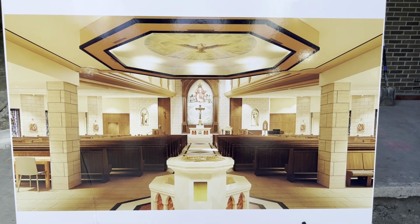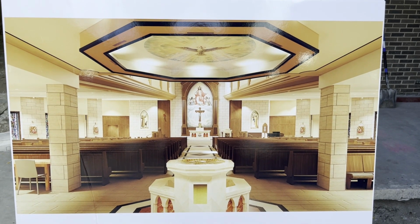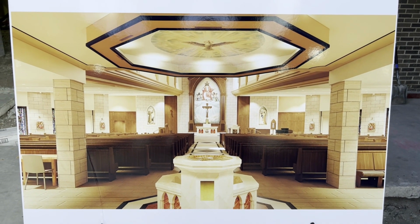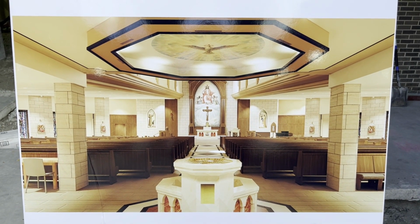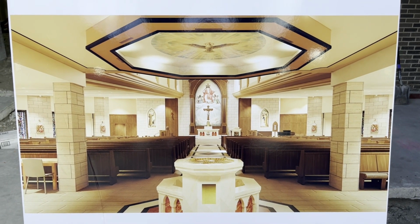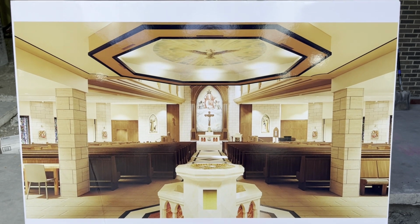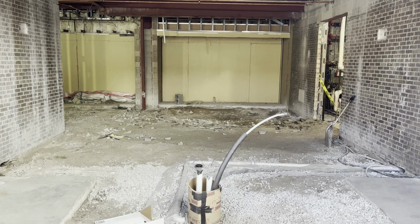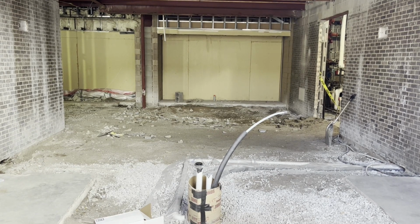This is a view as you walk into the church. You can see the baptismal font right inside, right in front of you, and then you walk up towards the altar. You can see the pews and see the general arrangement of the church with a mural and lighted mural above the baptismal font.